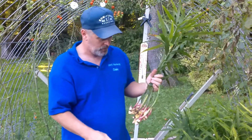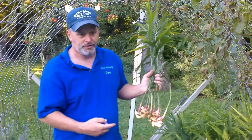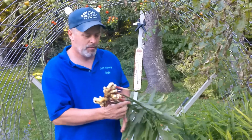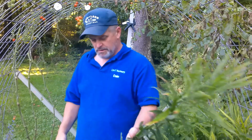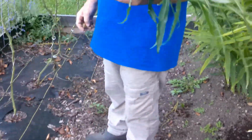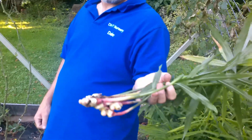And we'll be taking it till the end of the market. Then we'll probably have something for sale throughout the winter, but it's hard to beat fresh ginger. Oh, it smells so nice. It does. And I gnawed on it last night when we was picking it.